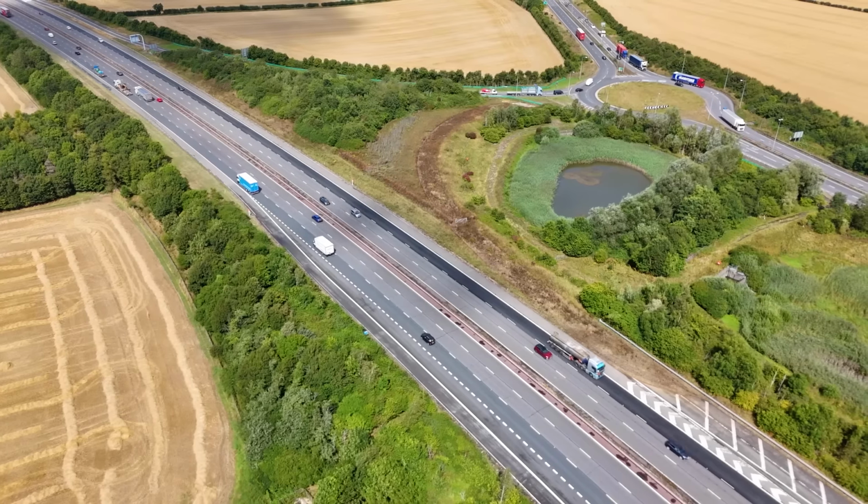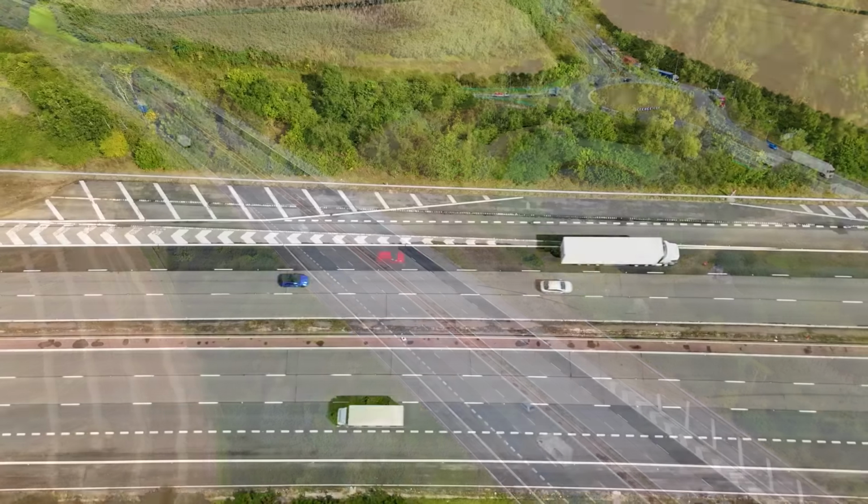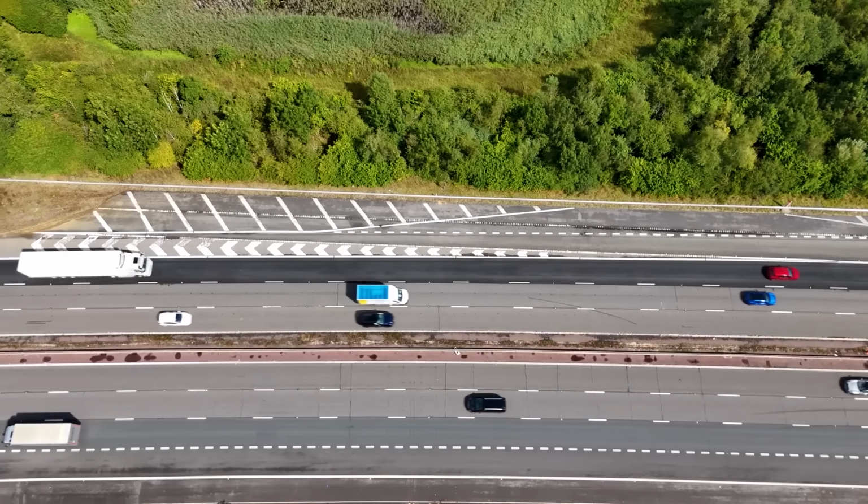Well, yes it is, because a few years later the highways lot were back at the junction to make some fairly major corrections, having realised they'd messed it up. So how did they fix the junction? Spoiler alert, they didn't. But they did make some big changes, no doubt at great expense.